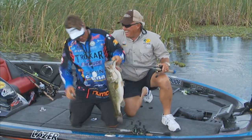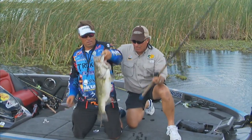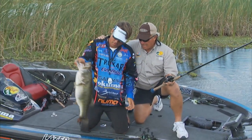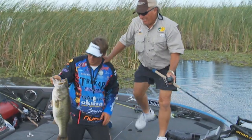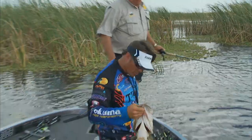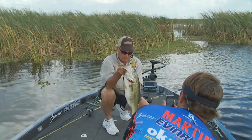You sure did shake him off. Golly, what a bass. I shook him off. I did shake him off. Kind of a little bit. Golly. Hey, we got two good spots now. I don't know if we ought to be fishing a whole lot more. Is that crazy or what? Yours might have been a little bigger, but that's still a nice one.